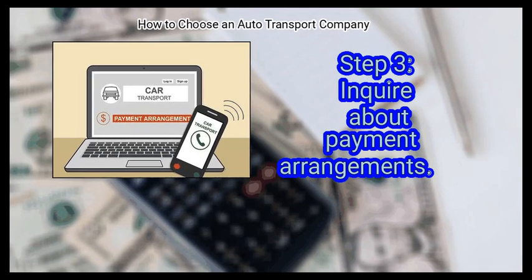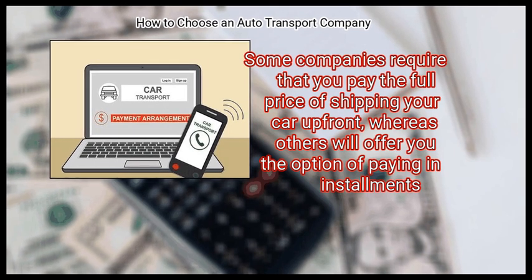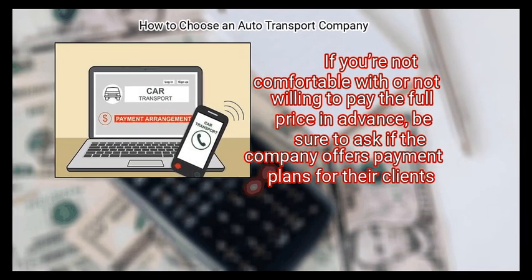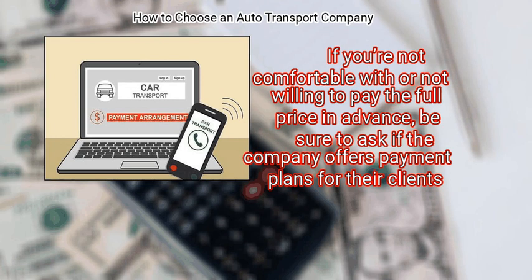Step 3. Inquire about payment arrangements. Some companies require that you pay the full price of shipping your car upfront, whereas others will offer you the option of paying in installments. If you're not comfortable with or not willing to pay the full price in advance, be sure to ask if the company offers payment plans for their clients.